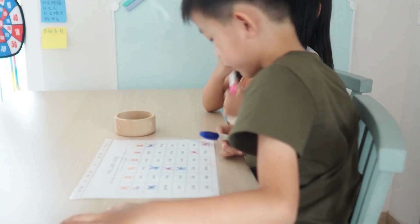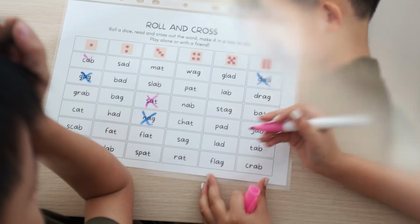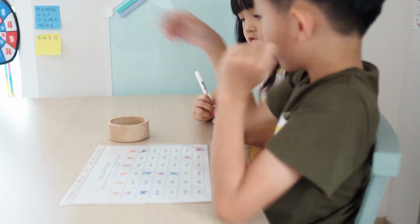This game can be played alone or with a friend. Other than reading, this strategy game also promotes problem solving and critical thinking.